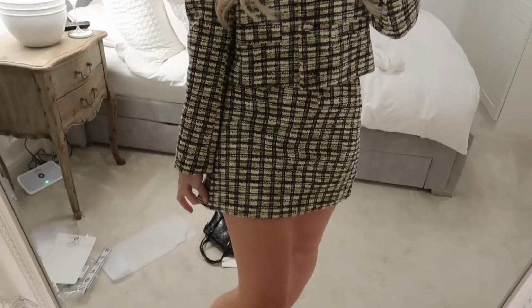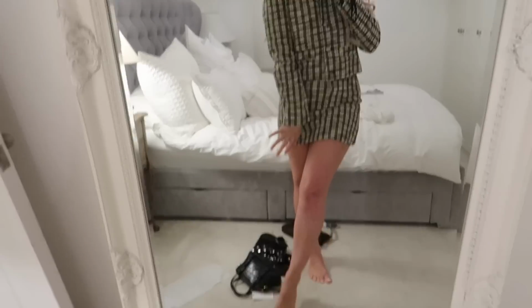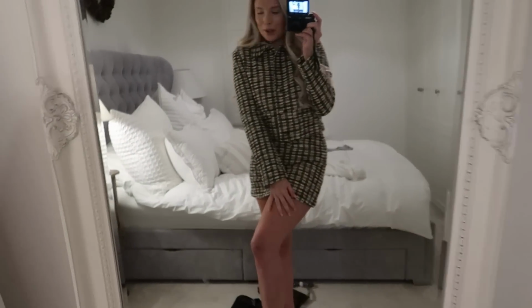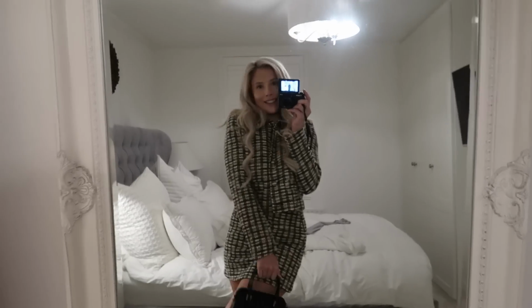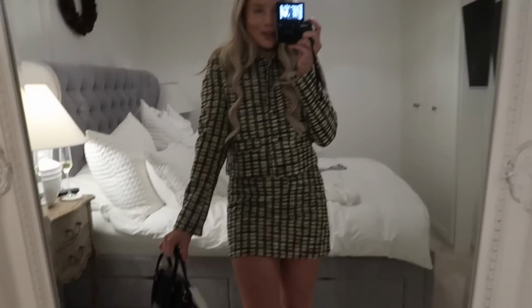Guys, I absolutely adore this. How cute is this? I actually wouldn't wear it buttoned up like this. I'd wear it open, but I haven't got a top on right now, so I can't do that. Like a black turtleneck top tucked in. How cute. I just think it's so adorable. So Clueless vibes, woo! Love it, absolutely love it. With my little bag.